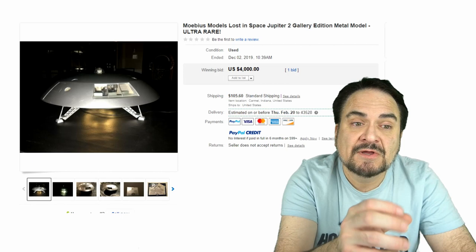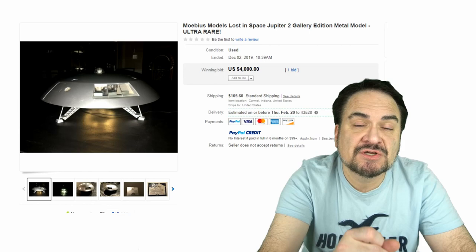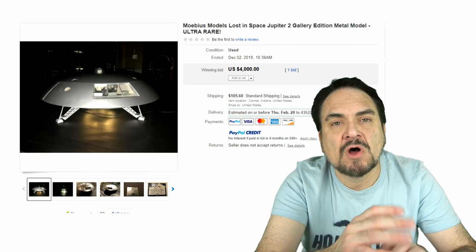This is a Mobius Models. This is the metal edition. This is made out of metal. This is Jupiter 2 from Lost in Space. That is another TV series that I religiously watched every single day when I came home from school. Reruns were still playing. I loved the black and white ones as much as I loved the later ones in color. Excellent example. This model can be made to light up and do all kinds of things.